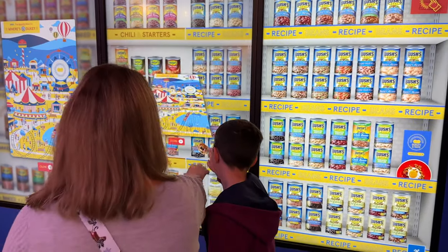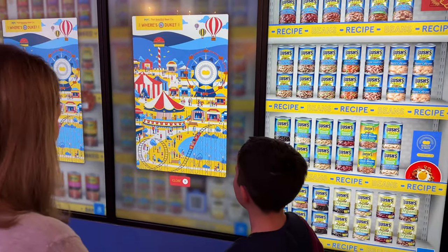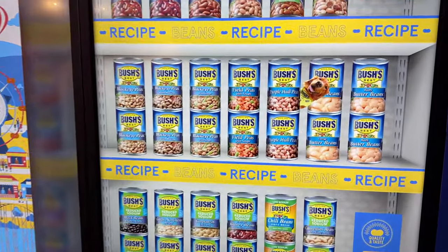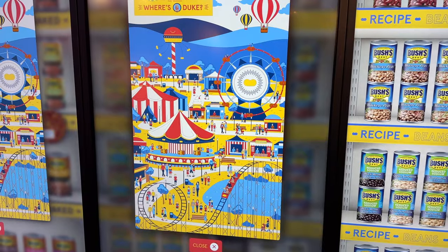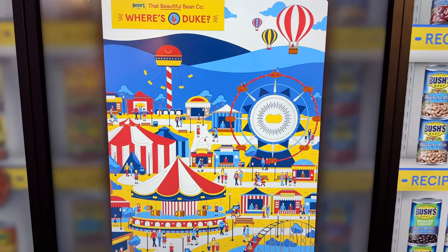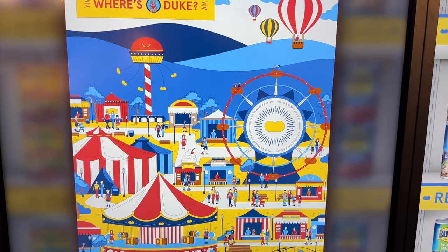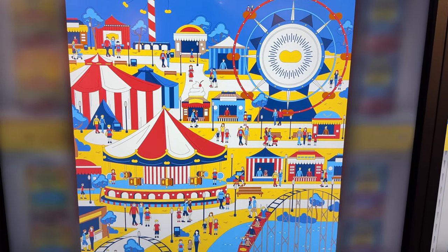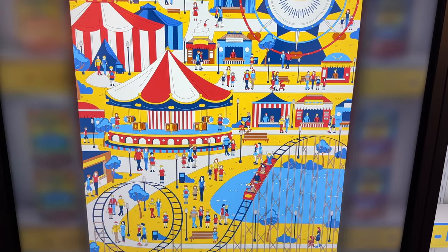Oh, can you get him? Can you get him? You got him. Yeah, we got Duke the dog. There he is, see? He pokes his head out every so often. It's like a Where's Waldo, but it's Where's Duke? I'll give you guys at home a chance to scan through. Can you see Duke the dog? Good job. Where is he, Micah?